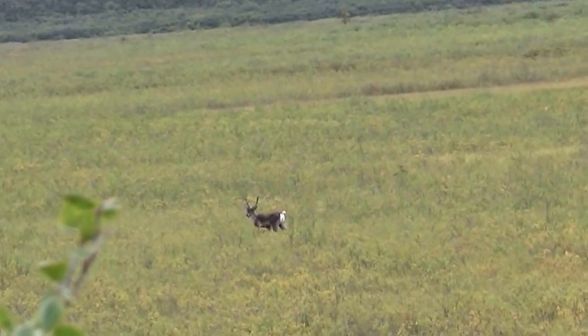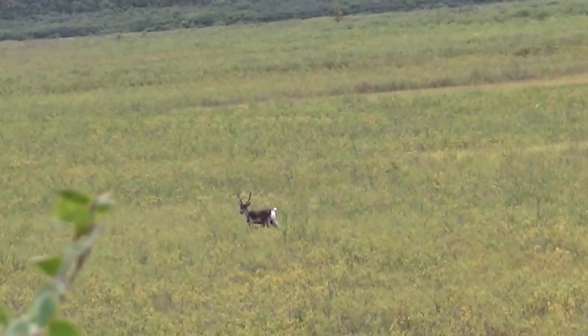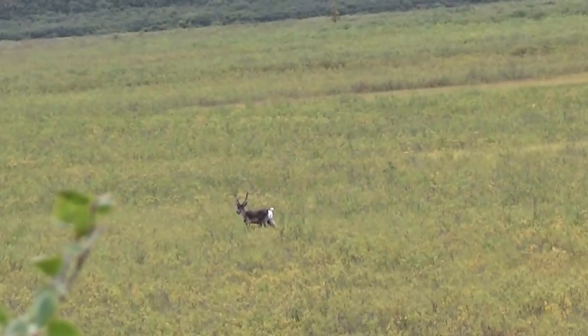Chuck from Alaskan Ballistics. We got one at about 200 yards.